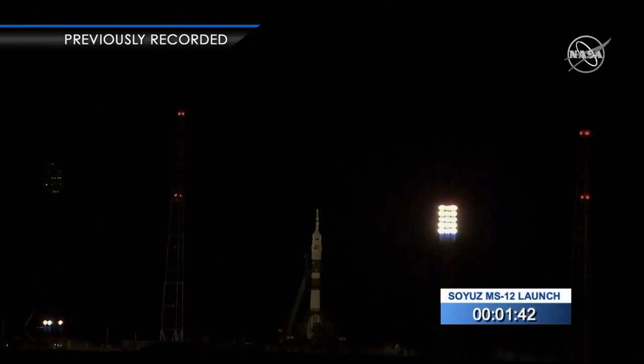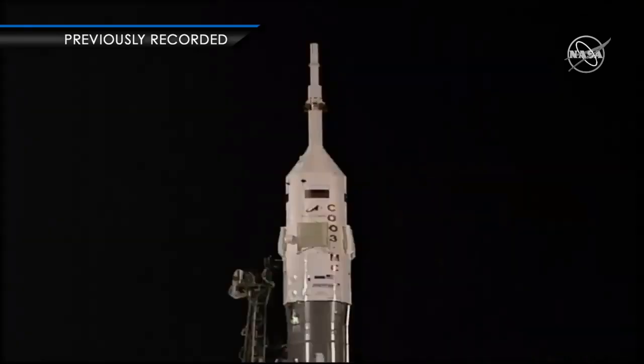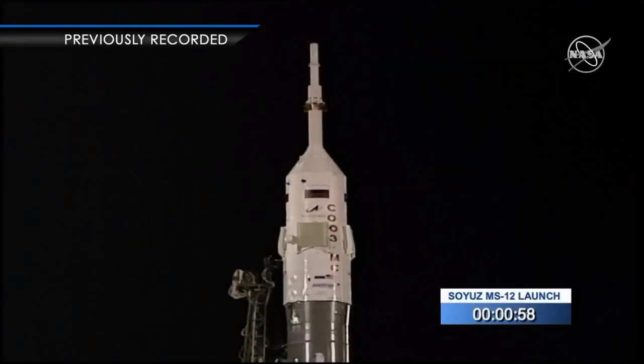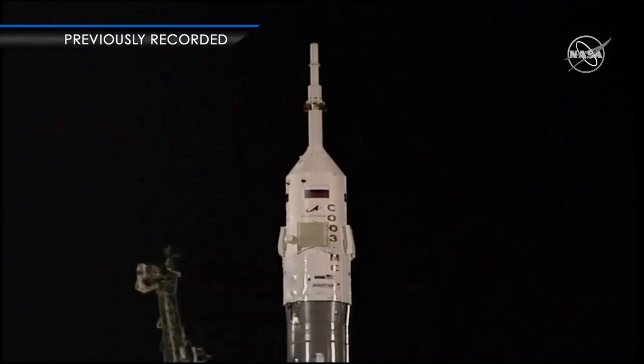1 minute 45 seconds from launch. The umbilical towers, you can see, will be retracted here soon in the next minute. Soyuz vehicle now 1 minute from launch. A close-up view of the top of the vehicle, you'll see the first umbilical tower beginning to separate right now. Vehicle on internal power.